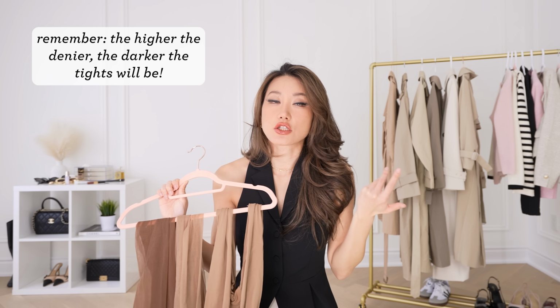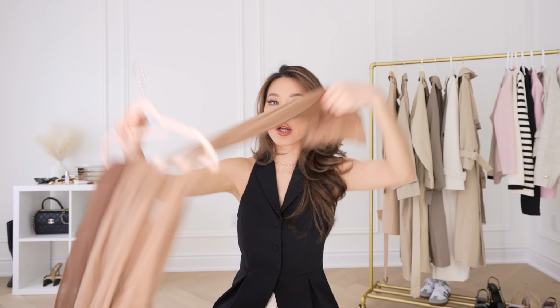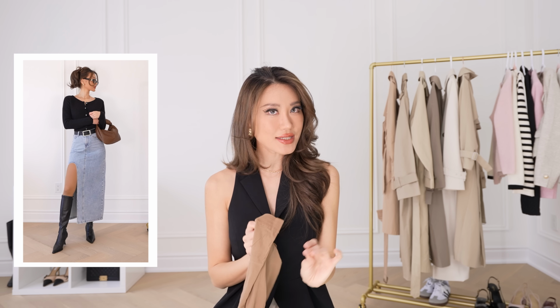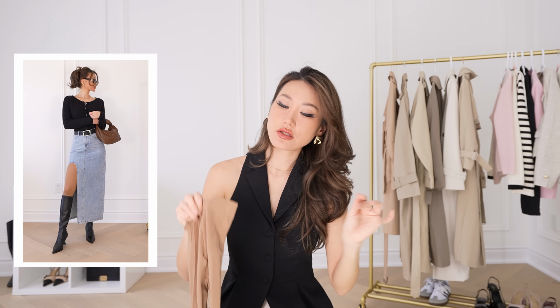Or if you're too lazy to shave your legs, or you just don't want to be shaving your legs at all. And I believe I wore this one for this look right here. I don't know if you guys can tell, but it is a little bit darker than my actual skin tone.